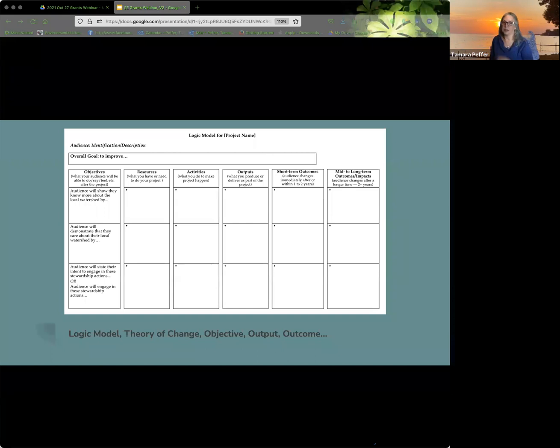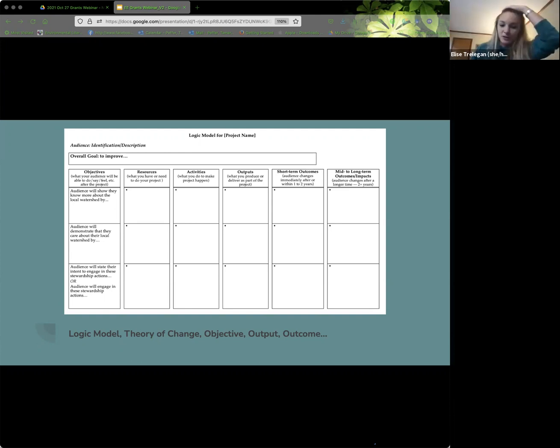Elise, there were some questions about sharing the logic model in the chat. I think that would be good, but keep in mind that each funder may have their own version of a logic model. So learn from this one and then see how you can apply it to the next one. Yeah, that's a great point. Thanks, Tammy. And I'm going to see if I can find it. This used to be on our website, so I can probably pull it up for us.